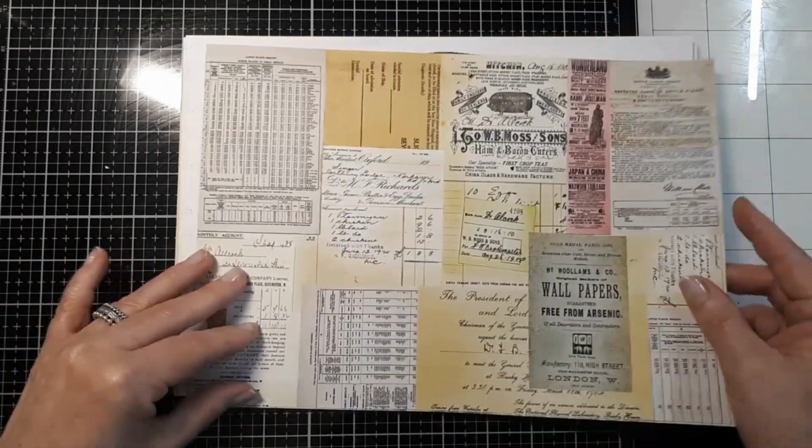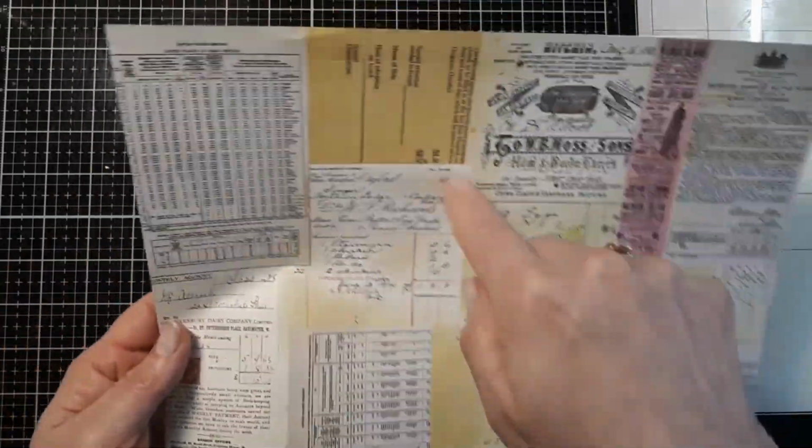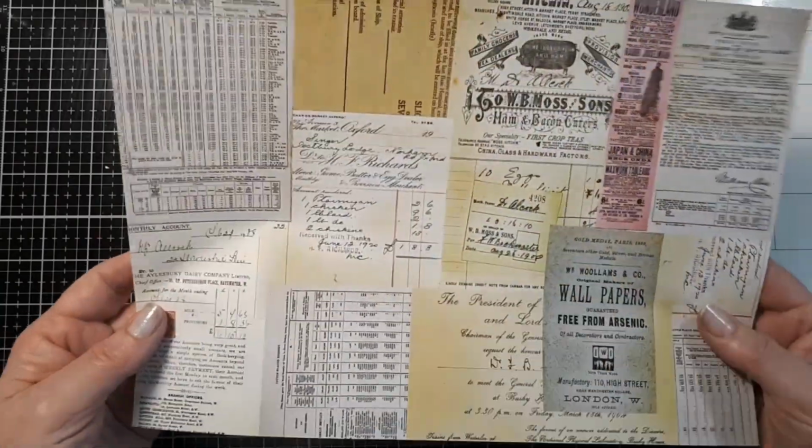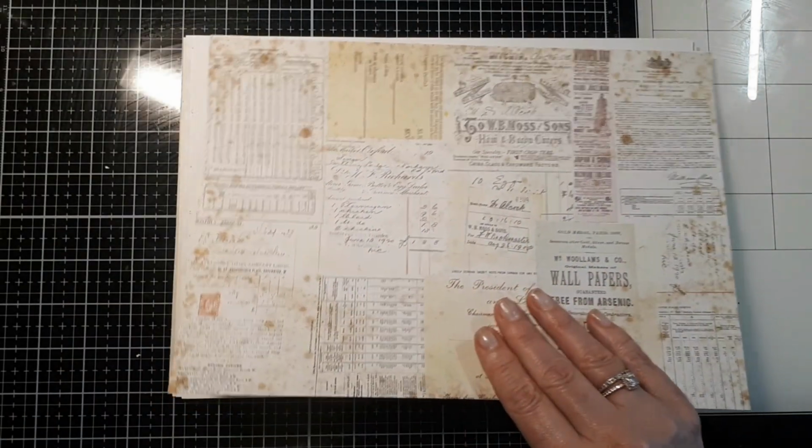But this is just the collage sheet. So you can use it to make little pieces from it, or whatever you want. You can use it in a journal, as a journal page, an envelope. Then I have a muted version, so you can actually write on it.